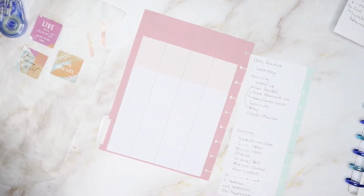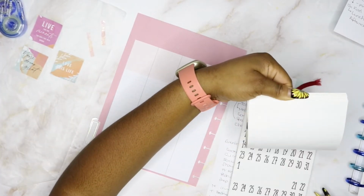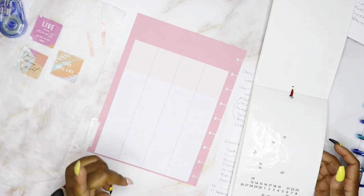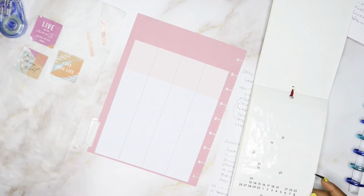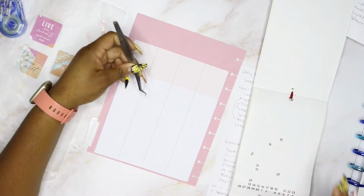So for Monday through Thursday, I'm just going to put down the time slots for my morning hours and my evening hours. So basically everything before I leave to go to work and everything once I get in the house from work.